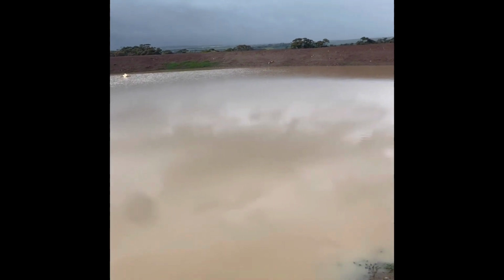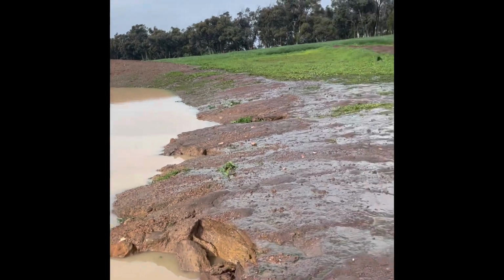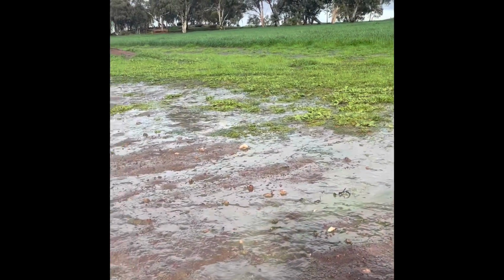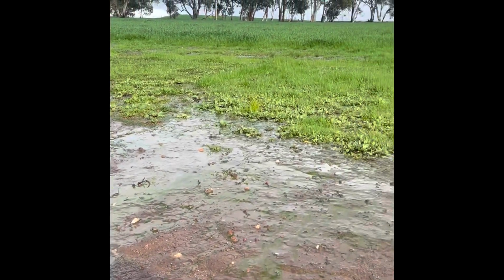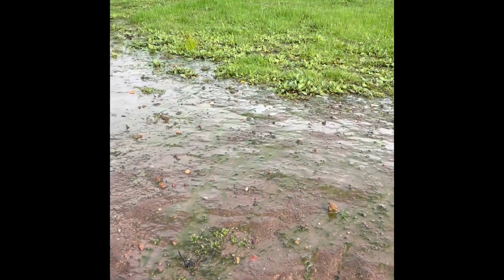The water is not a bad thing. It means that our dams and our tanks are all almost full. Here you can see the water running out of the paddock in a big sheet right across the ground and down into the dam.